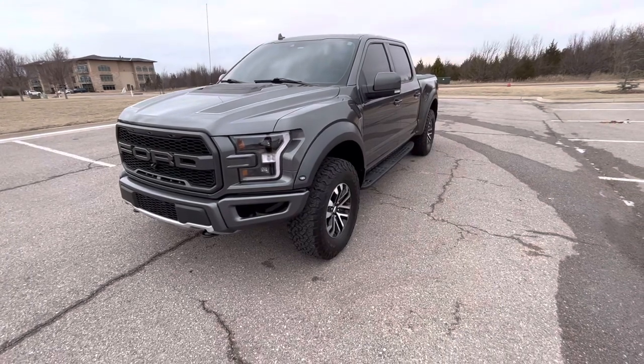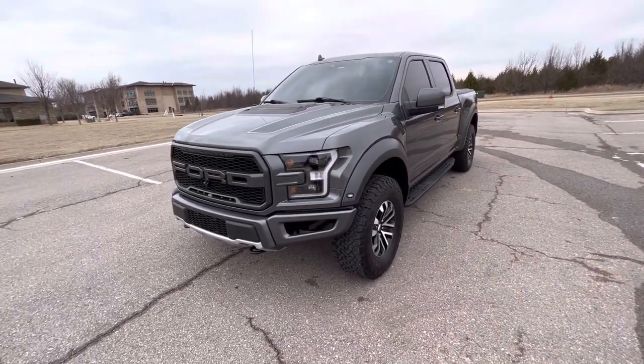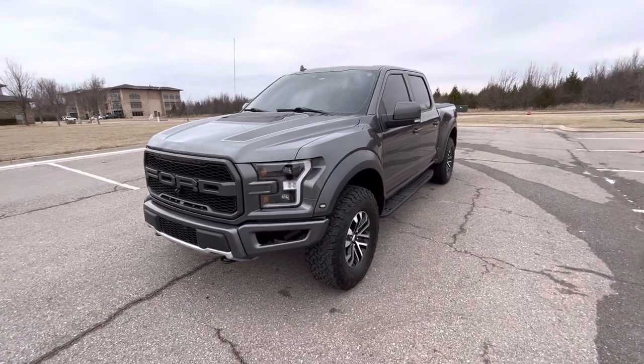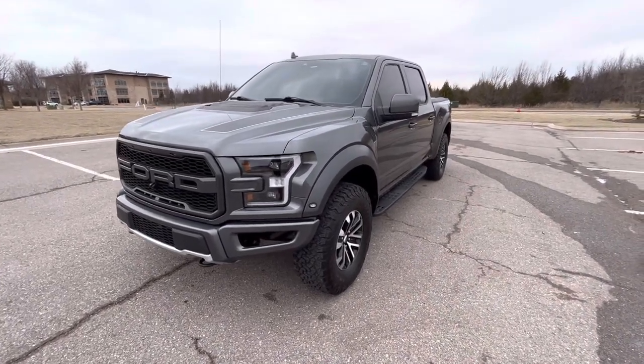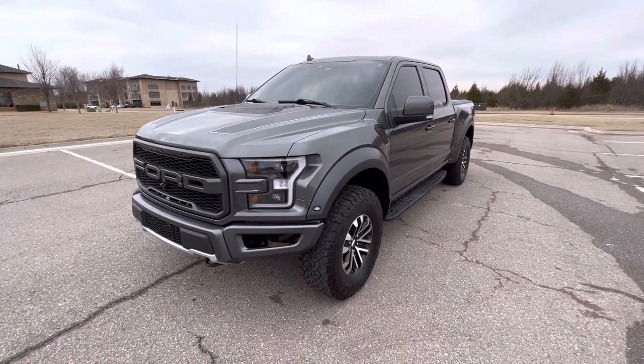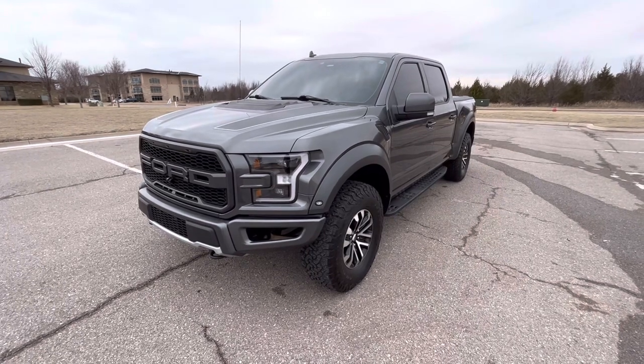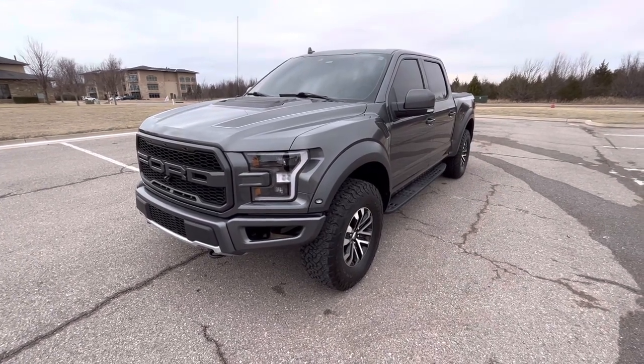These trucks are amazing. They're so much fun. They make for fantastic daily drivers. If you work, you know, out in the field, construction, doing whatever, these are great to have because you don't have to worry about the job site and you can have fun on your way home. It's not a boring, just a regular base model F-150. These things are so much fun to drive. As our 2019 Ford F-150 Raptor.